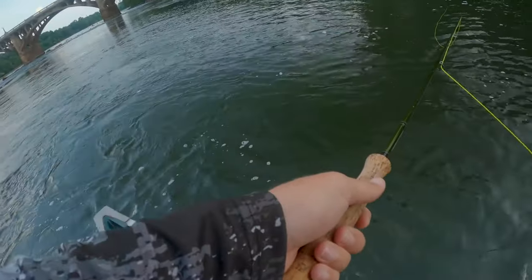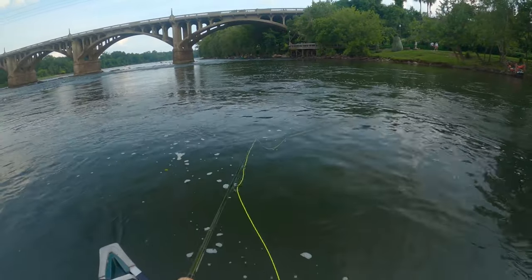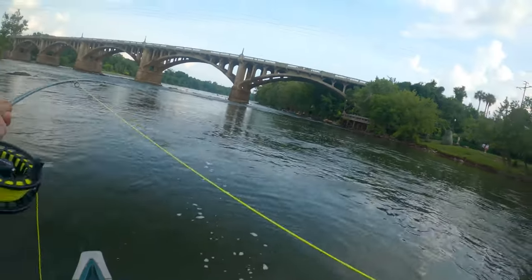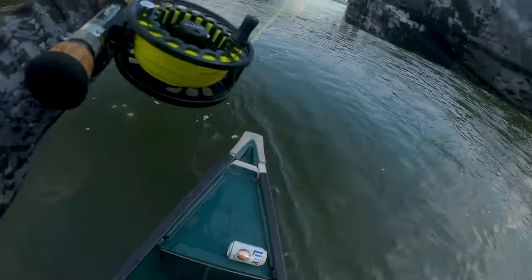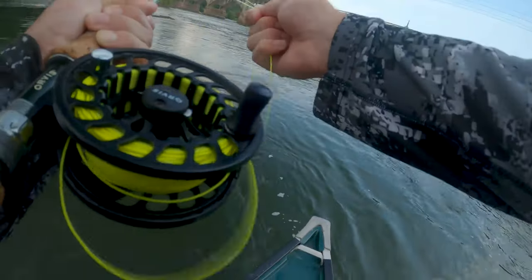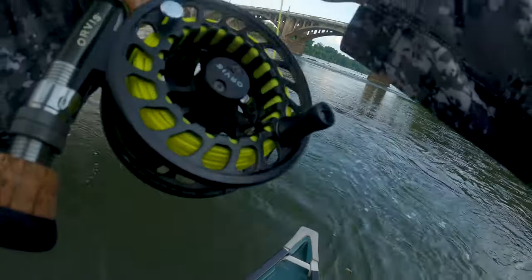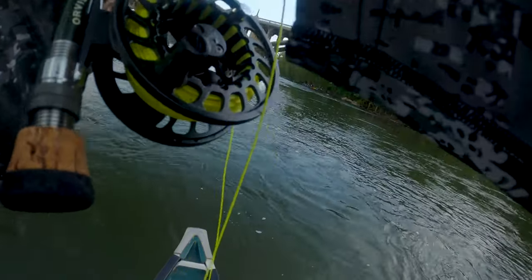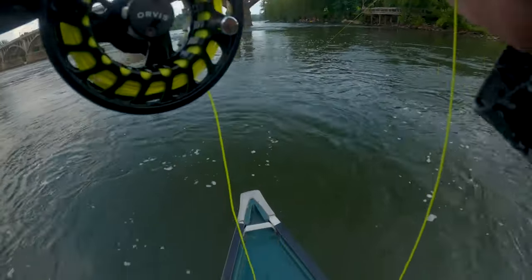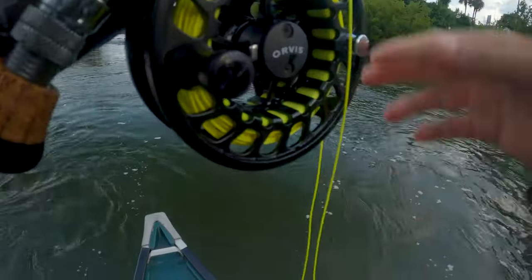Yeah, striper right here. Yeah. There's one. Fish on, baby. Big fish. He's peeling drag. Here, chase him. He might go down this rapid here. It's a smallie, it's huge. It's probably a big striper. I'm keeping pressure on him this time. Paddle backwards. Keep paddling backwards. I think I can fight him.